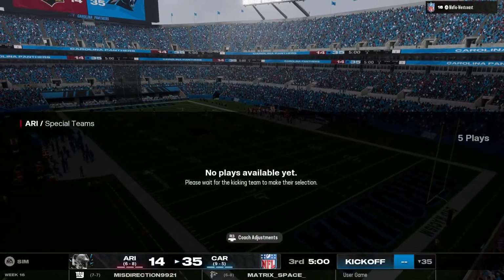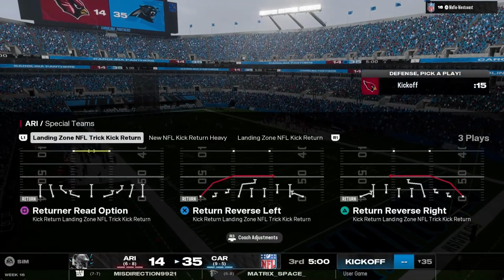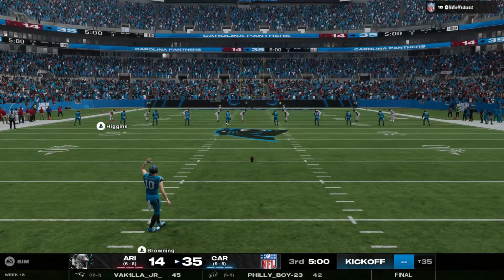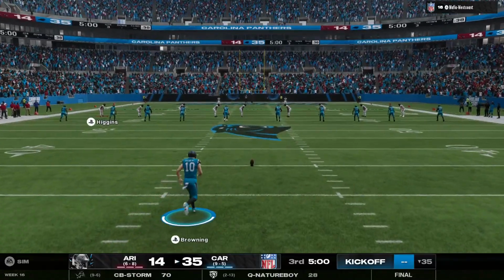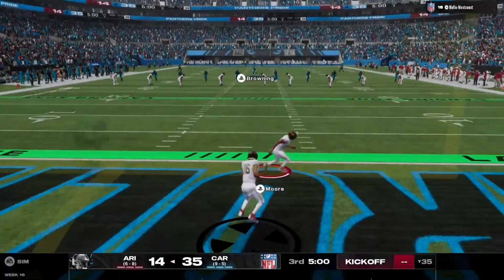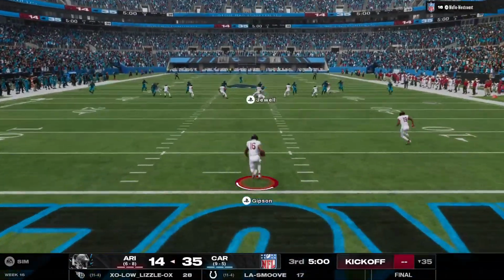Coach, thank you. Back here on EA Sports as we count down to the kickoff of the second half. Very one-sided first half of action. Will we get a turnaround? Let's find out. The third quarter is underway.